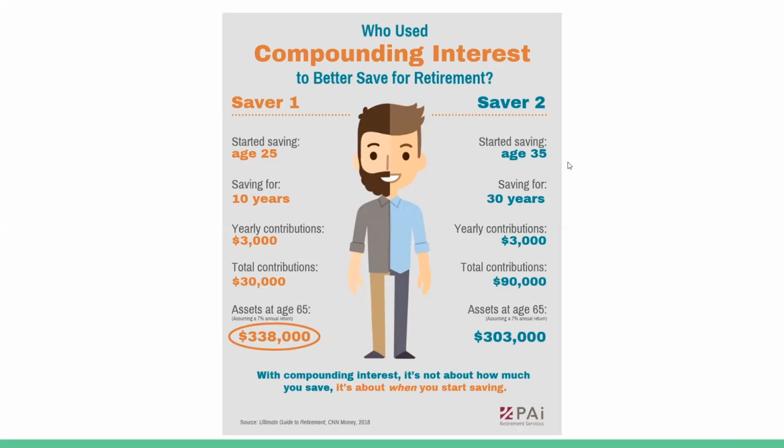Saver number 2 started at age 35, 10 years later. But he didn't save for 10 years. He saved 3 times longer. He saved for 30 years. He put in the same contributions every year, $3,000, but he didn't invest $30,000 at the end of 10 years because he did it for 30. So he ended up investing $90,000.